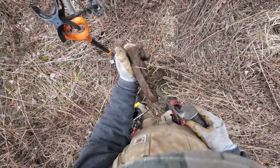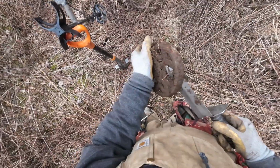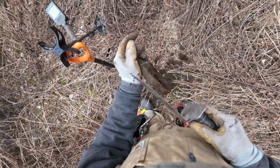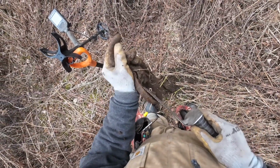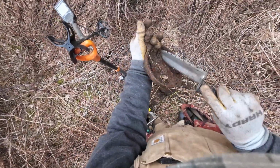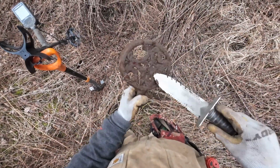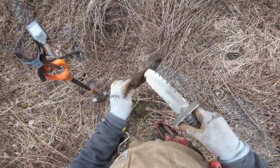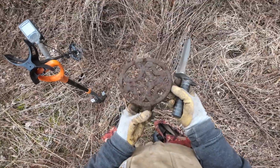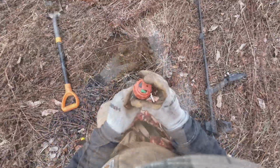I think that this may have been, no. I was trying to make it into a step. And it may have been a step up onto a wagon or a buggy. It almost seems like that kind of shape to me. Not sure. If you know, let me know. Meanwhile, on to the next.